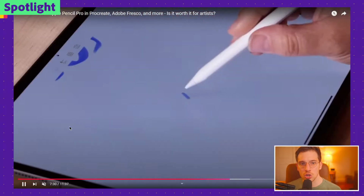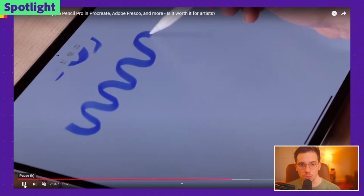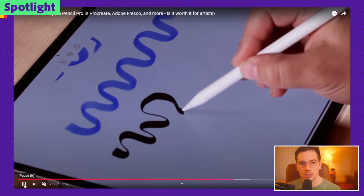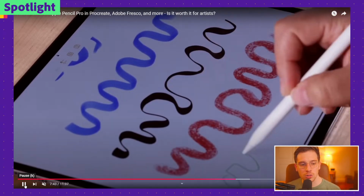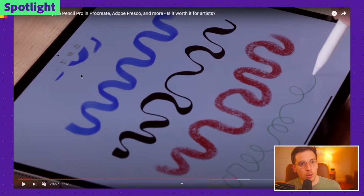That also showcases whatever it looks like that you're using. So if it's an eraser, it's going to look more like an eraser. If it's a highlighter, it's going to look more like a highlighter. And just those fine little details that the Fresco team has done a really great job at, making things feel more natural, and then also implementing the new features of the Apple Pencil Pro.